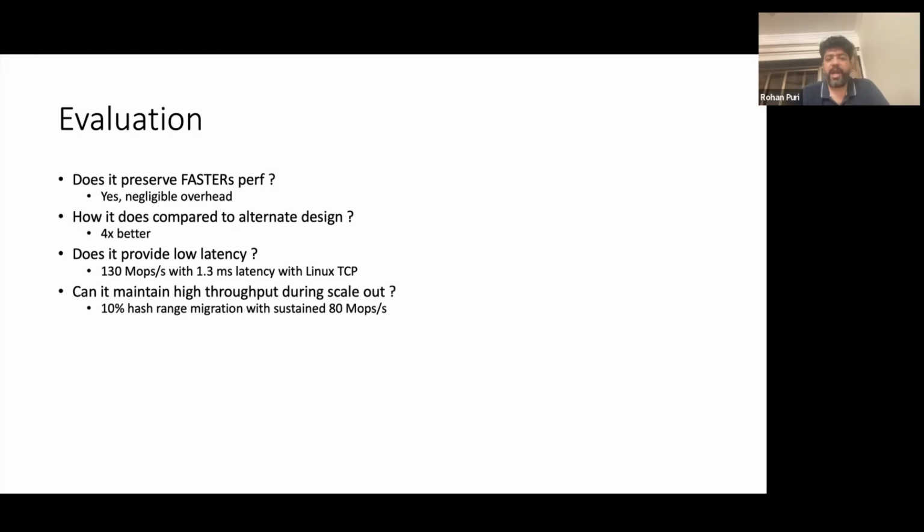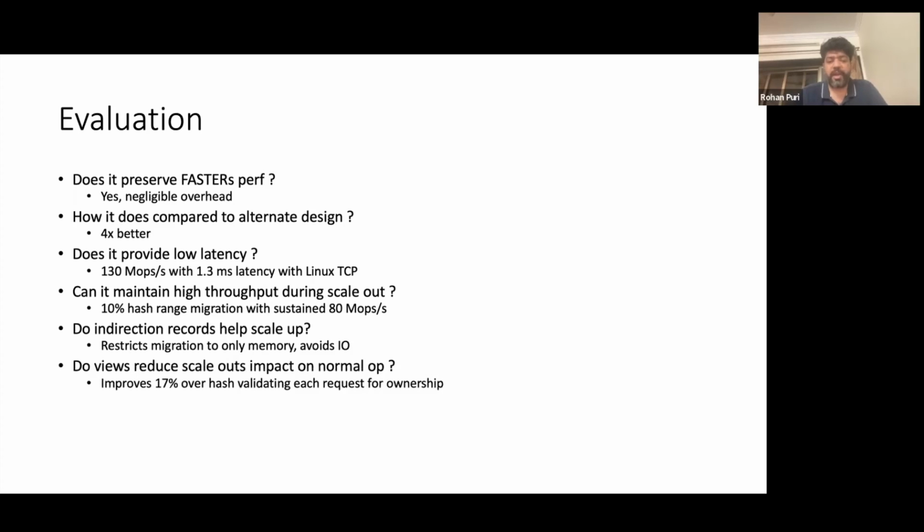Then, can it maintain high throughput during scale out? They say that with a 10% hash range migration, they are able to sustain 80 million ops per second. Do indirection records help scale up? Yes, because it restricts migration only to memory, which essentially avoids IO, so it helps in the scale up. Do views reduce scale out impact on normal operations? They say that views improve over hash validation for each request for ownership by approximately 17%.